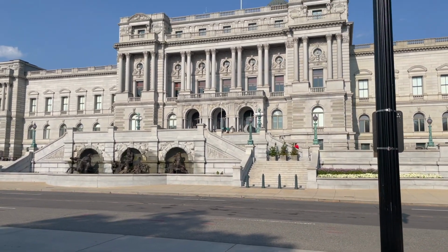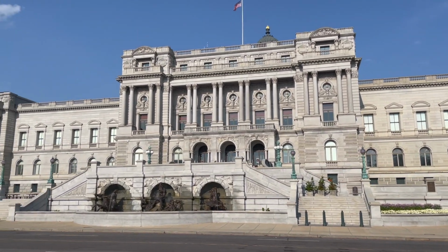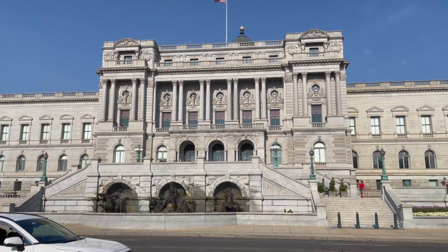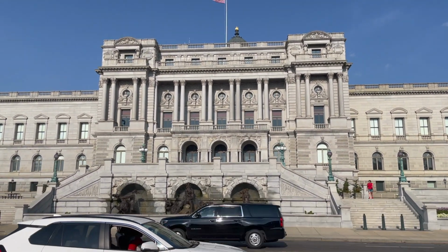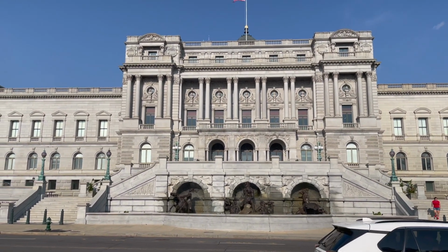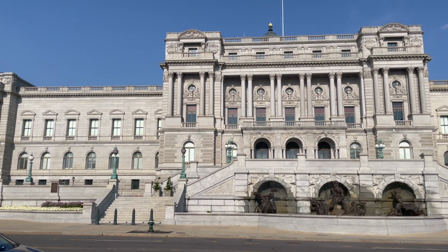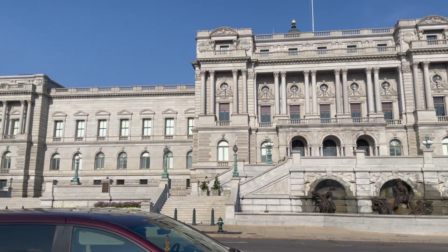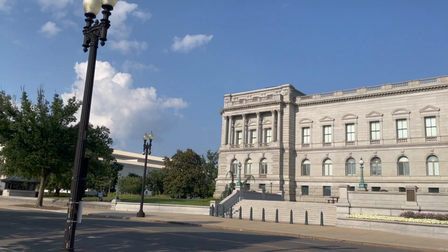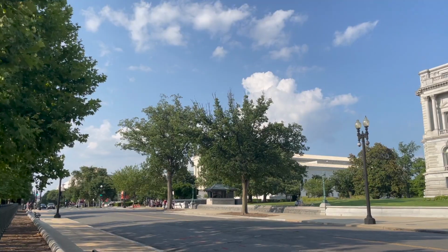You can tour the Library of Congress when it's open, but unfortunately due to the coronavirus, it has not been open to the public. When you are in the Library of Congress, you can see the main reading room. There is an observation balcony, but to be on the floor of the reading room, you will need to be a congressional staffer or a member of the Library of Congress. There are ways for you to gain membership, and I hear that it's not too hard, but I've never done the process myself because I was a former congressional staffer, so I would just get onto the floor using my congressional badge.